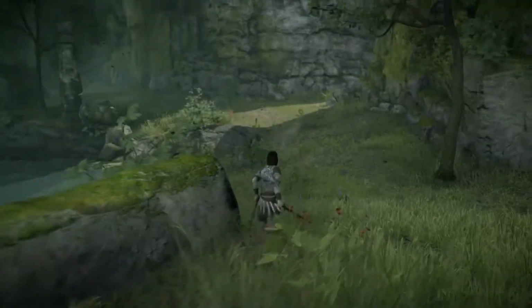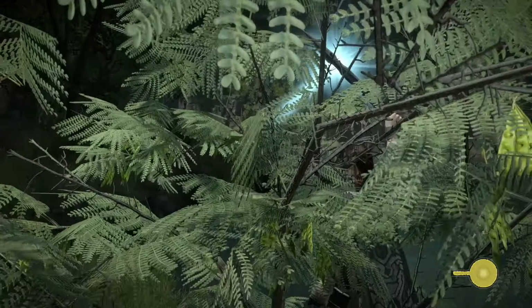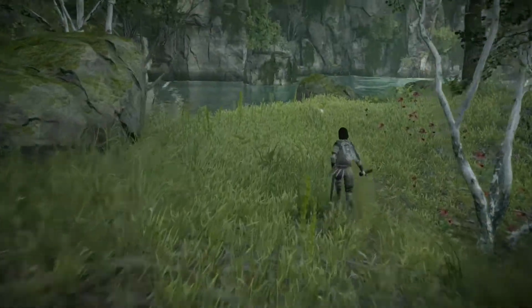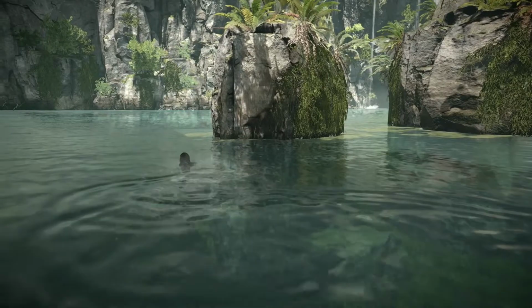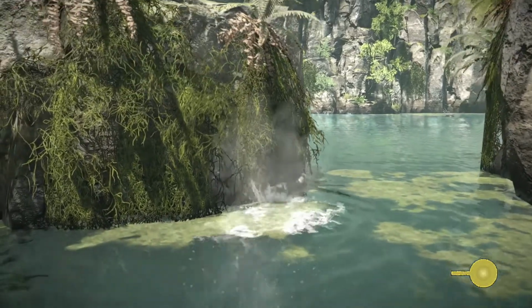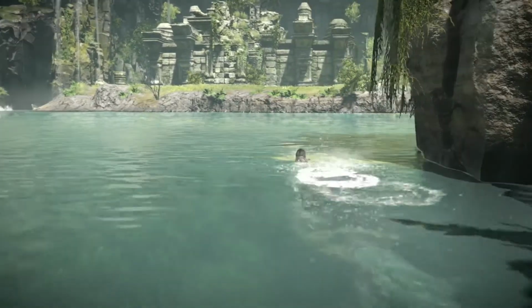Oh, I'm not in the sunlight. Gosh darn it. Gotta be in the sun to do any of this. And I can't see because there's a tree in the way. Alright, but I know I'm supposed to go this way. I don't think swimming is on my to-do list. Oh well. Yep. Up. Come on, it's mossy. You can grab onto that. Let's go over here.